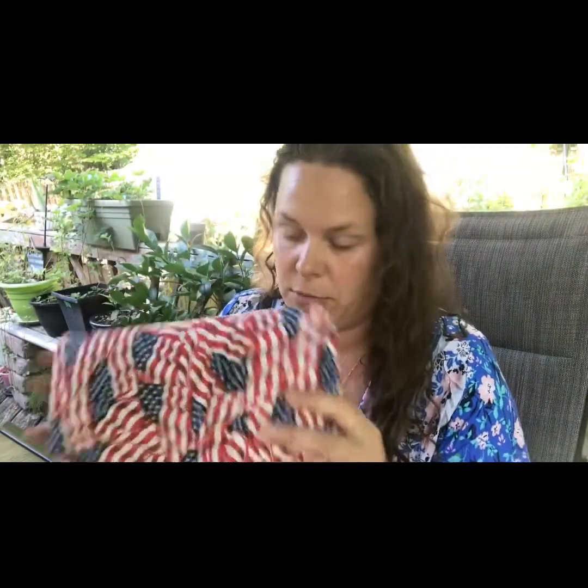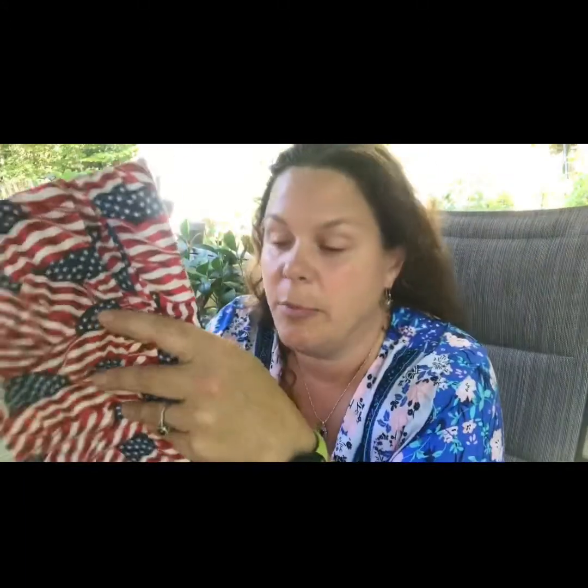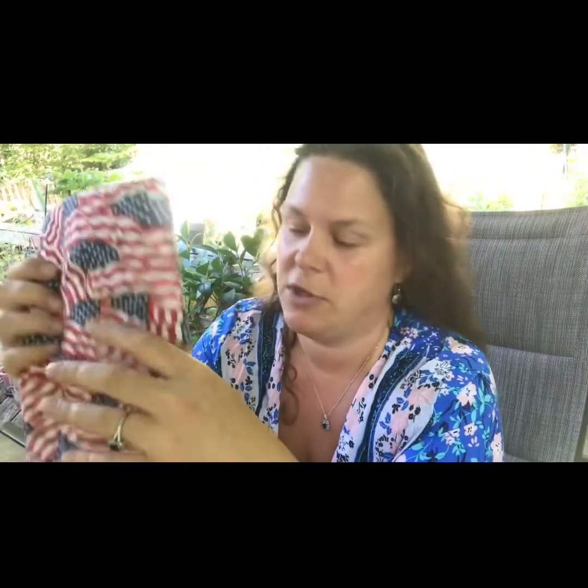This also was purchased by Quilting by Rita. This is by far my favorite American flag print. There's all kinds of really cool Americana stuff. I've gotten eagles, I've gotten different kinds of stars and stripes things. But if it has the flag itself, that is very popular.